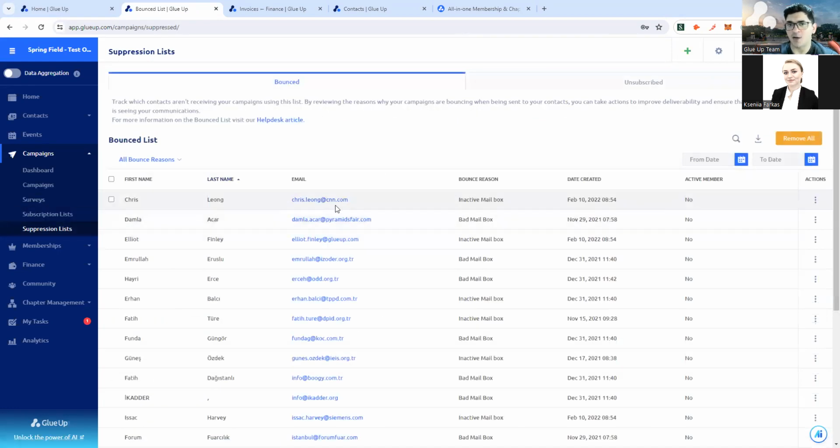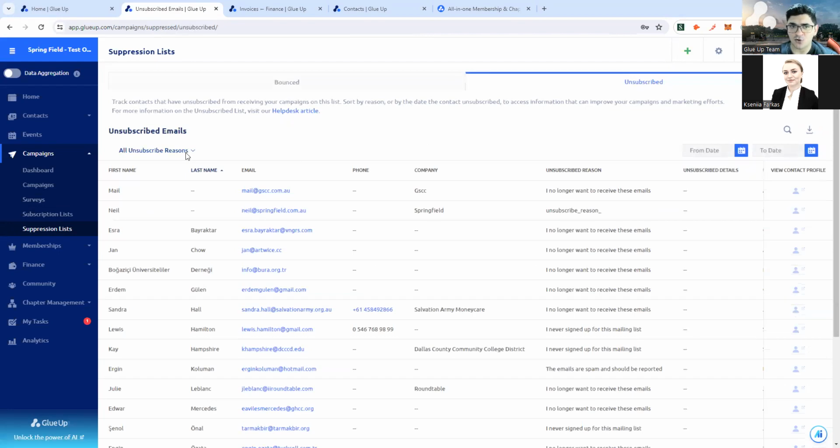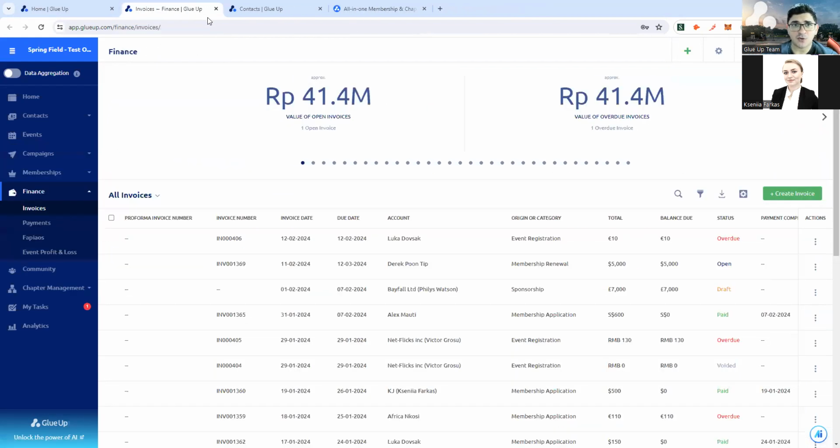Suppression list management speaks for itself. It's either to keep a tidy database, removing emails that bounce back, maybe because of invalid domain names and things like that, or for the people that have unsubscribed, to filter through their unsubscribed reason as well. That would be it on the campaigns module.